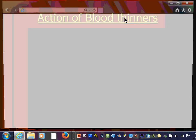So here, let's look at actions of blood thinners since we've been doing this.